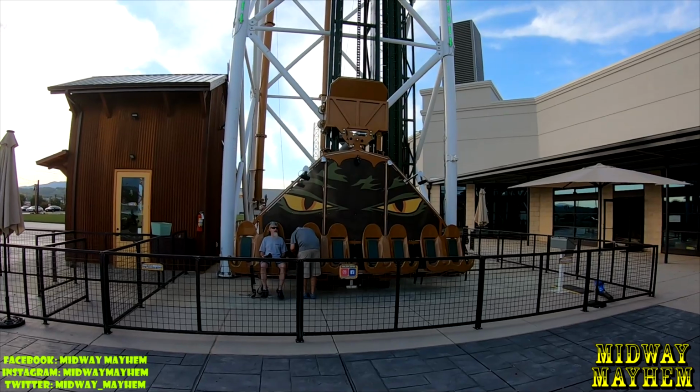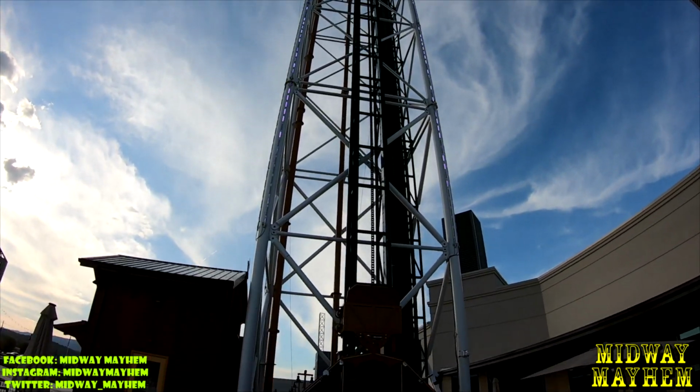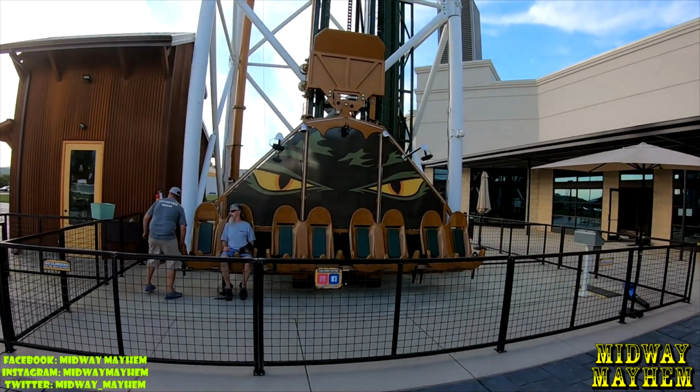So the drop tower is 200 feet tall, drops at 53 miles per hour, and has no shoulder restraints. This is amazing.